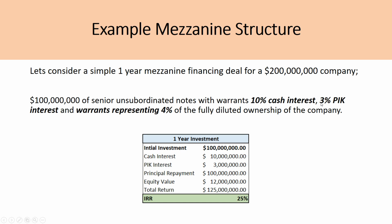There's a PIK, so paid in kind interest of 3%, which is $3 million. That's paid at the end once the principal repayment is also made. So we pay the original $100 million that was invested by the mezzanine investors, plus the PIK interest of $3 million. And then we also have equity value. We're assuming that in this case, the warrants were exercised, and it represents 4% of the fully diluted ownership of the company. So 4% of 200 million, which is $12 million. And so the total cash that they receive at the end is 125 million, which is an internal rate of return of 25%.